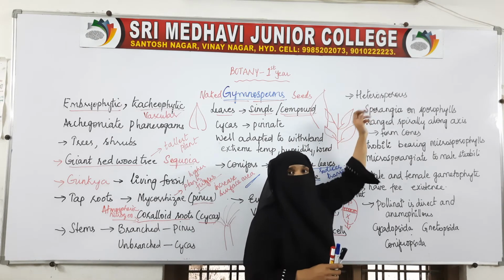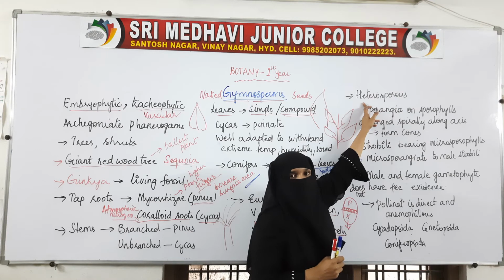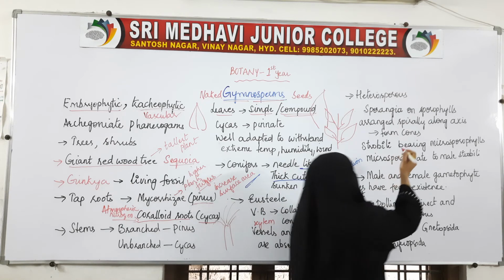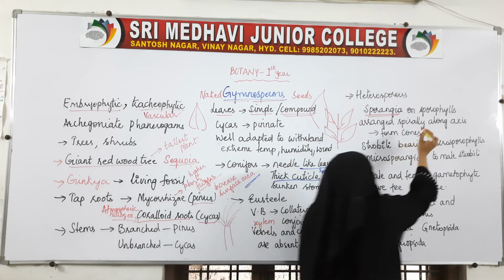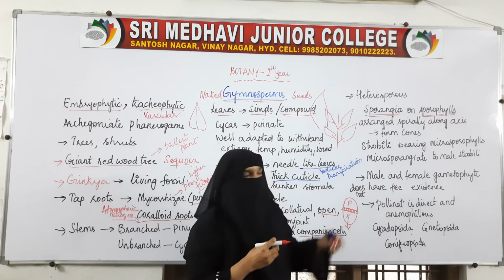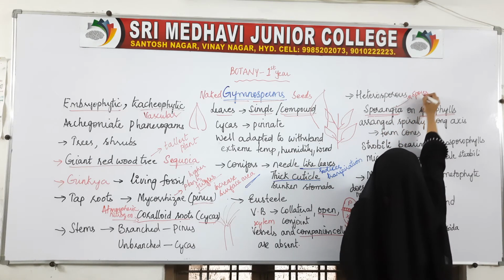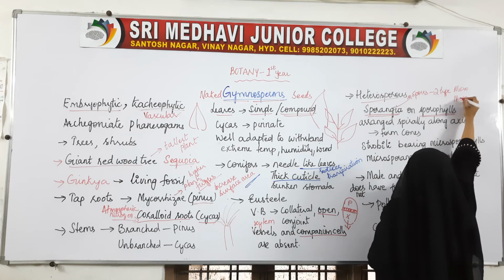Now coming to reproduction: gymnospermic plants are heterosporous, that is, they produce two types of spores, microspores and megaspores. These spores are produced in sporangia, and the sporangia are present on sporophylls, on the leaves. The leaves where spores are produced are called sporophylls. Inside the leaves, structures called sporangia are present. These sporangia produce spores of two types, microspores and megaspores or macrospores.